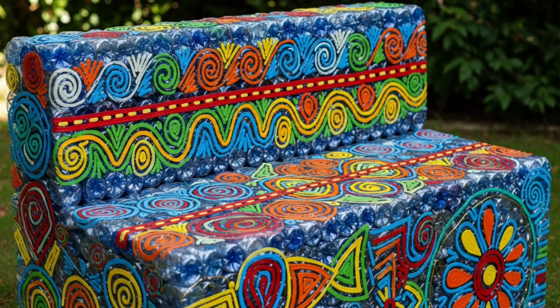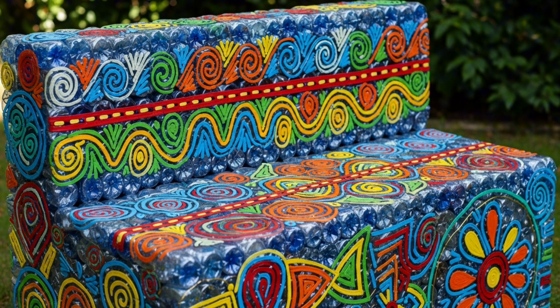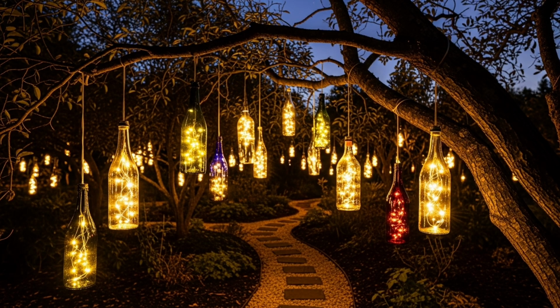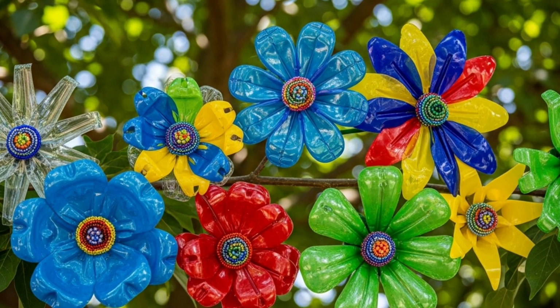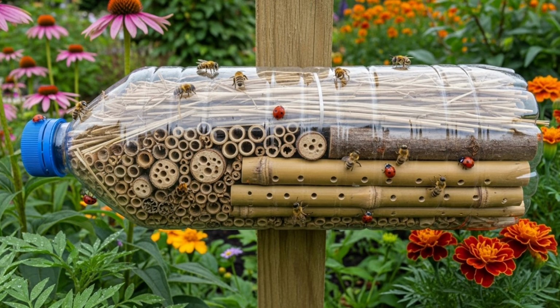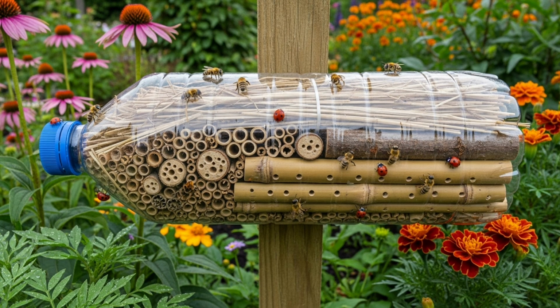The bottle surfaces are then decorated using glass paint, colored transparent paper, or patterned stickers. Inside, small LED lights or electric candles are placed to create a safe and long-lasting glow. These lanterns can be hung from tree branches, placed on garden tables, or lined up along pathways. When the night breeze blows, the lanterns sway gently, reflecting dancing light among the leaves. In addition to enhancing the evening ambience, bottle lanterns also serve as proof that plastic waste can have a second, enchanting life.